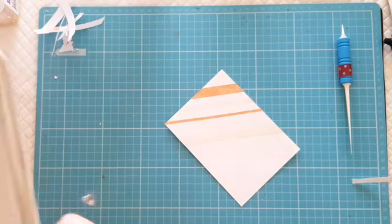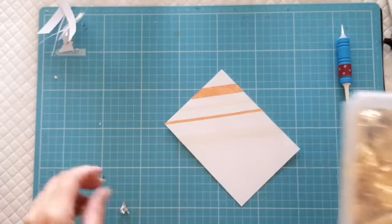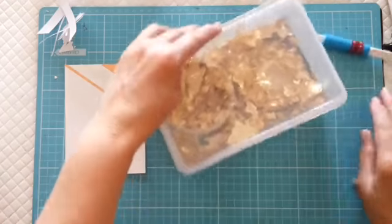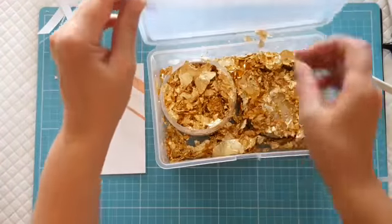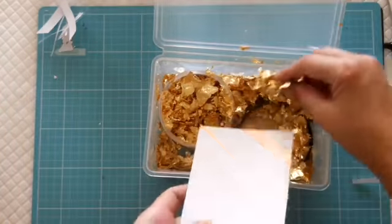What colour? Rose gold and gold. Here's gold. Oh look, there's flakes going everywhere. Alright, carefully open it. And I'll do the same thing.